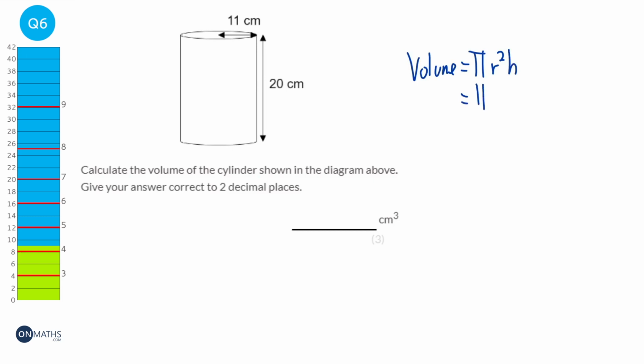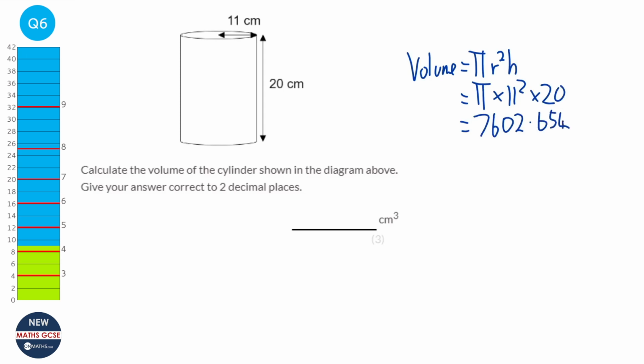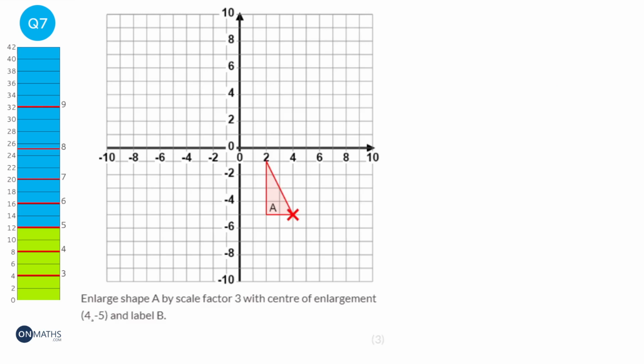So we've got pi times the radius 11 squared times the height, and that gives us 7,602.654..., and to 2 decimal places that is 7,602.65.